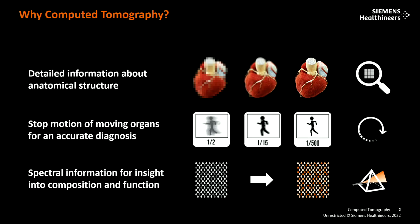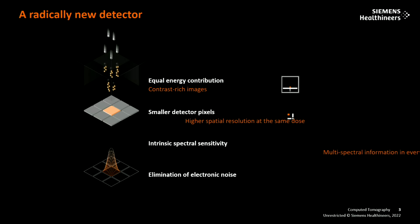The challenge is that no scanner in the world could do high resolution at low dose, the speed to stop all motion, and spectral information, all at the same time. That's no longer true. The NAEOTOM Alpha, with photon-counting technology built into a dual source CT, can do all of these things simultaneously, and it really will have a great effect on cardiac CT.